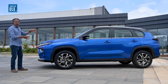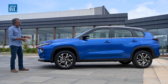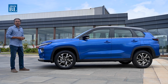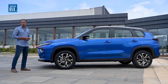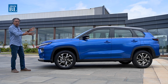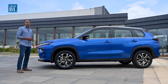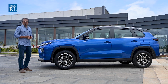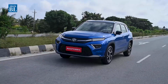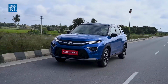But the side profile is where the Toyota Urban Cruiser Hyryder's length can be most felt. This is a fairly large compact SUV, about 4.3 meters plus in length. The wheelbase is 2.6 meters, or 2,600 millimeters, and that is a good strong stance for a compact SUV. This is of course going to be competing with the likes of the Hyundai Creta, the Kia Seltos, and the Volkswagen Tiguan. This is a large SUV, as you can see, for its segment, and that extra length at the rear is where it gets the extra impact from.